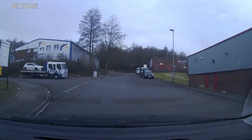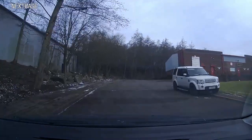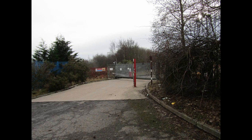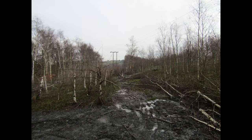We can just see the embankment behind this industrial estate. A glassworks was built here, destroying much of the track bed. We pick it up again here, where it passes behind the remains of Barnsley Main Colliery.